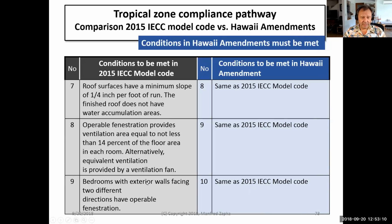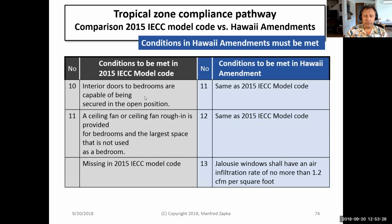All right. Some other ones: a bedroom with exterior walls in two different directions needs operable fenestration or windows, so that we have some kind of cross breeze. You probably all know what happens if you only have one window on one side and there's no cross breeze. And interior doors have to be capable of being secured in the open position. Just put a stop in there so it doesn't close. It's very easy. And the ceiling fan is really important; we would like to have ceiling fans in buildings. We have to have at least the rough-in, which means we don't have to actually install it, but it has to be made very easy to install it in the actual house.